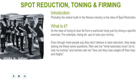Spot reduction is probably the oldest myth in the fitness industry. It's been around for about 30 years. Basically, spot reduction is the idea of trying to lose fat from a specific body part by doing a specific exercise. The most common, obviously, is doing sit-ups to lose your tummy.